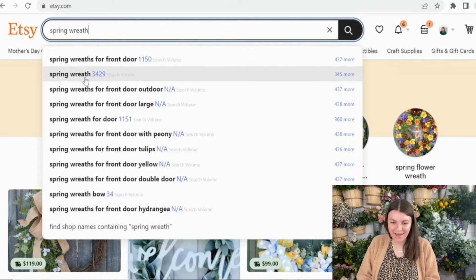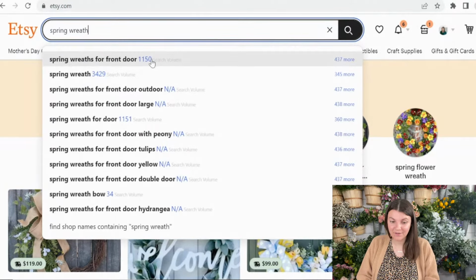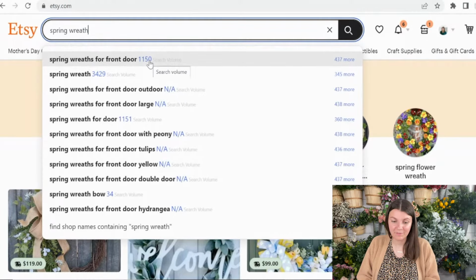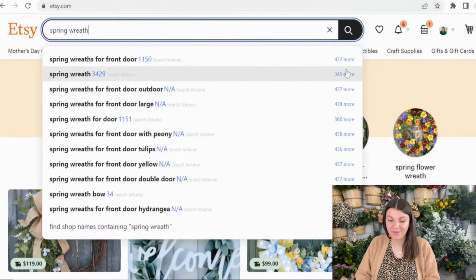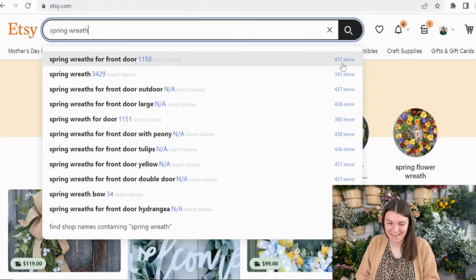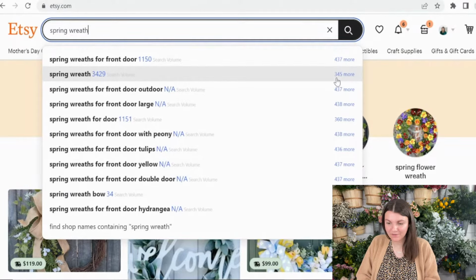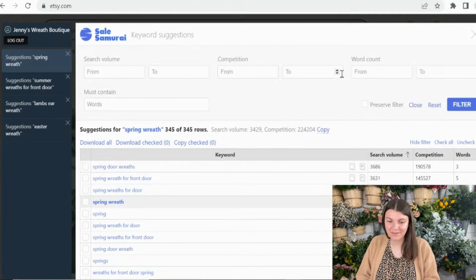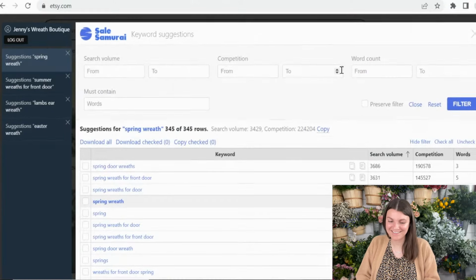So you have spring wreath and spring wreaths for front door. Very good. So there's obviously a much higher search volume for spring wreath, but then spring wreath for front door is also a good one. And then if we click over here, this is where the real fun begins. So let's just click on spring wreath where it says 345 more. And this will take you into LLNT keyword suggestions.